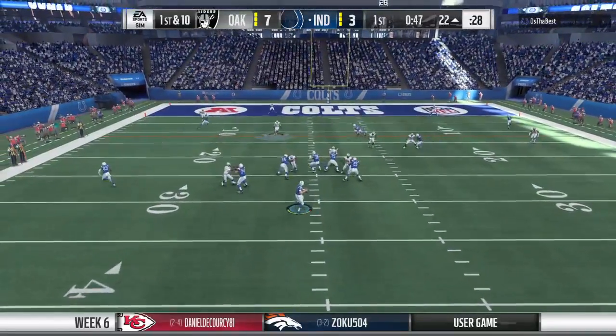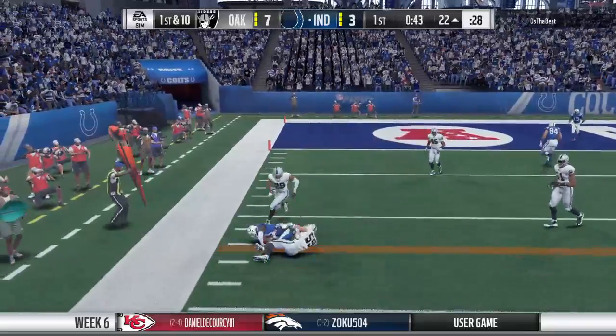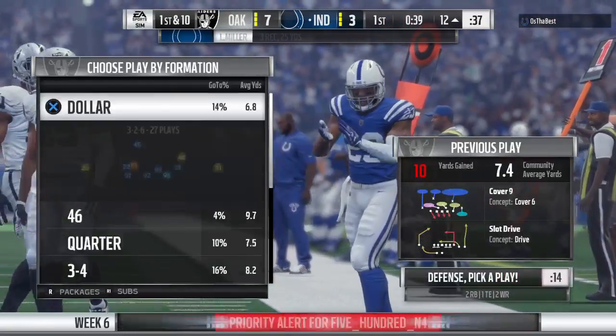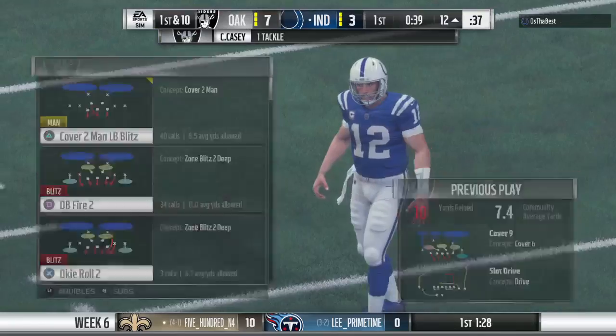Luck on 1st down. Underneath for Miller. And down inside the 15, shy of the 10. They get 10 more there, and I believe that'll be enough for another 1st down. It will. Nice little nifty play for him there.